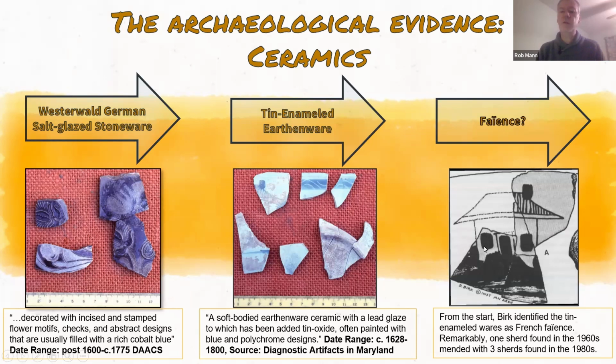So with it, we get a pretty good idea of what the decorative motif is. And this decorative motif is really important. Now, when Doug first saw this sherd in that shoebox in 1976, he immediately identified it as faience. And with that identification, that sort of stuck with him throughout his excavations of the site.